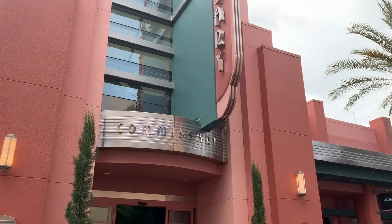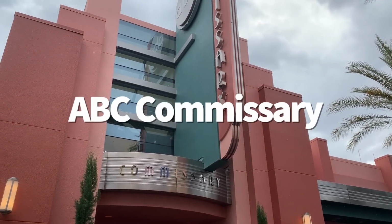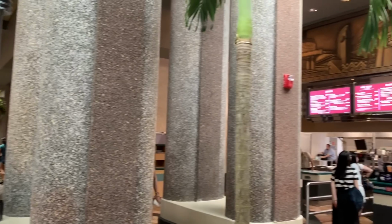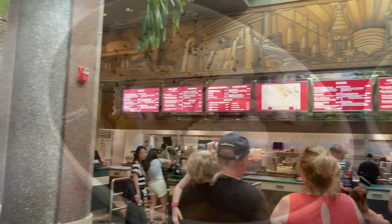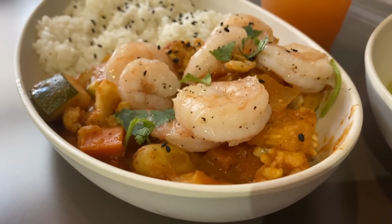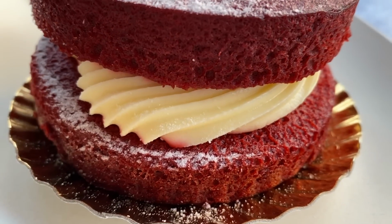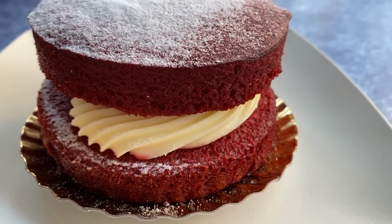All right, moving over to Hollywood Studios, we're going to talk about ABC Commissary first, which is shocking to me because ABC Commissary has always kind of been low on my list at Hollywood Studios, which just goes to show things absolutely change in Disney World. And as I always say, the only thing that's consistent about Disney World restaurants is that they're inconsistent.